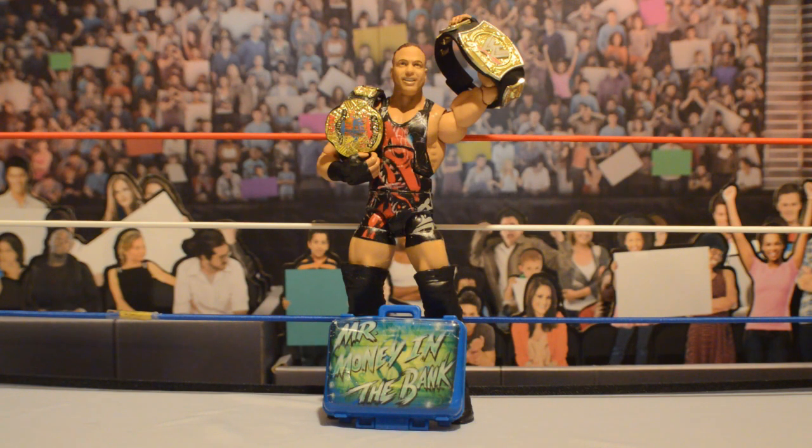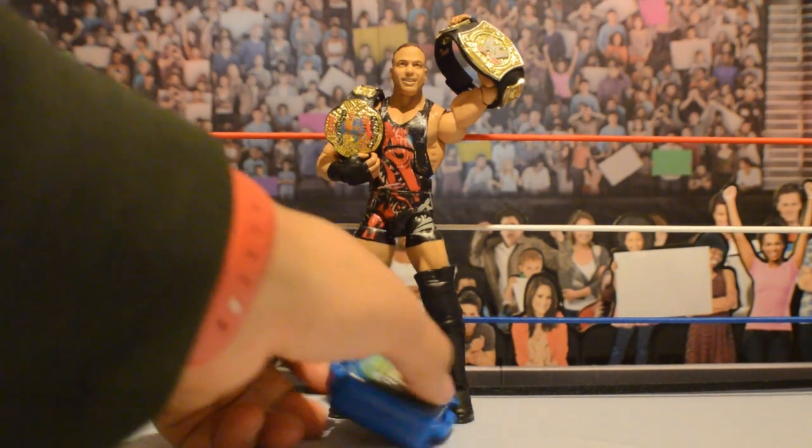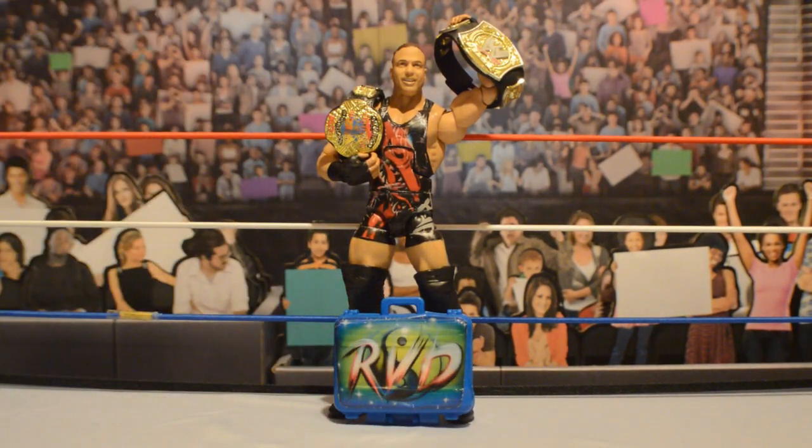But I got the Money in the Bank briefcase. It's just a decal that I got from Curb Stomp City, and you can just put it on both sides of the briefcase. RVD on one side, Mr. Money in the Bank on the other. And I think the briefcase originally came with a Dolph Ziggler figure, but I think this is much more well-deserved, much more useful this way in my collection, I'll just say.